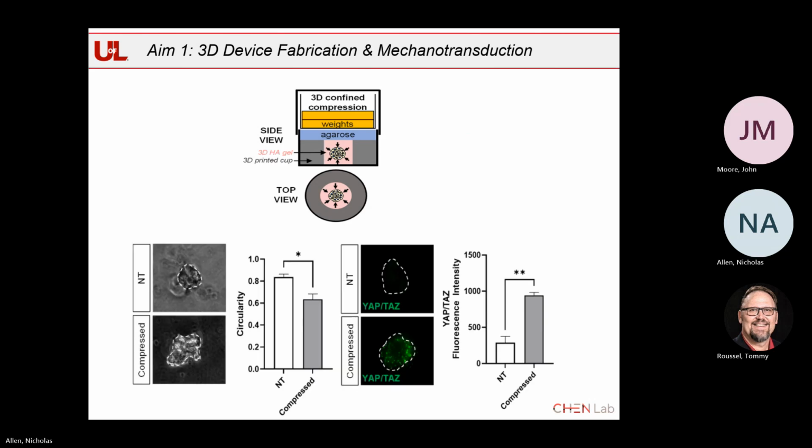Preliminary testing showed that there was a significant decrease in circularity in the tumor spheroids that were embedded in this system, as well as an increase in YAP-TAZ fluorescent density, which is a sign that the cells are not only feeling this compressive stress, but they're actually mechanotransducing this compressive stress in the 3D environment.